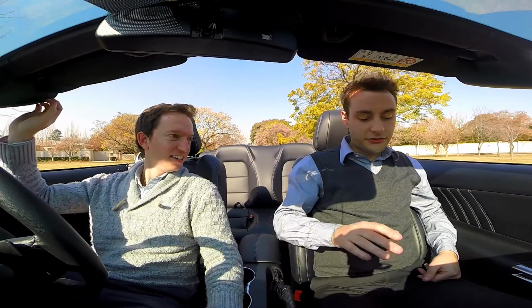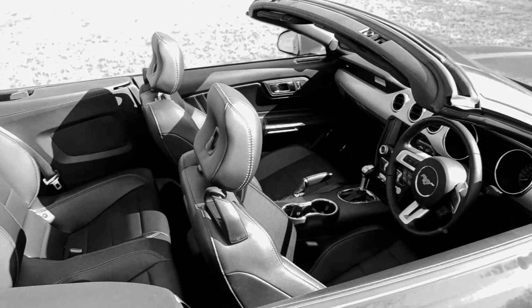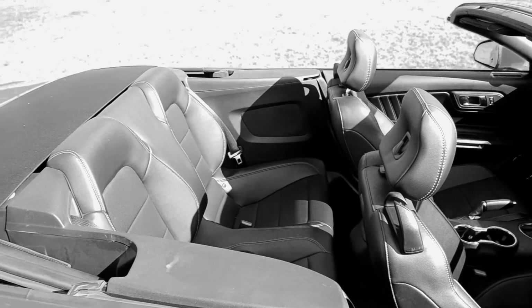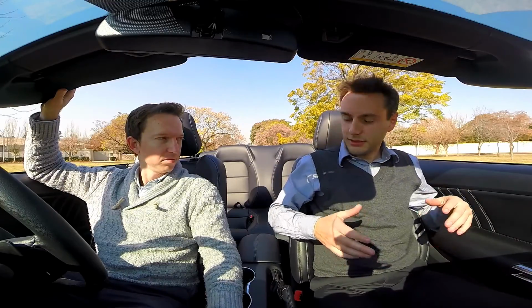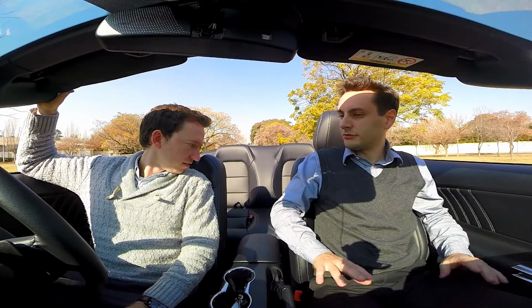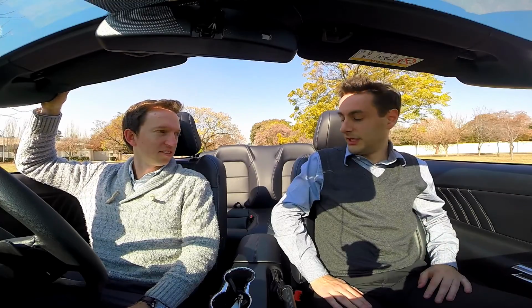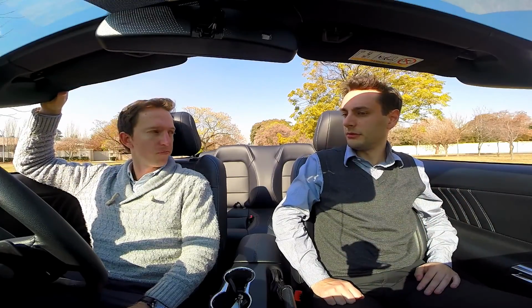The seats are amazing. The seats are incredibly comfortable. Particularly the back seats, which are usually a complete afterthought. And okay, you don't have a huge amount of space. Don't put your 6'4" friend in the back. They're going to have a bad time. But the actual seats themselves hug you almost better than the front seats. I've yet to come across seats in the back of a 2+2 that have that level of comfort. We did a trip for about an hour, and people in the back were fine the whole time. No complaints, nothing like that.